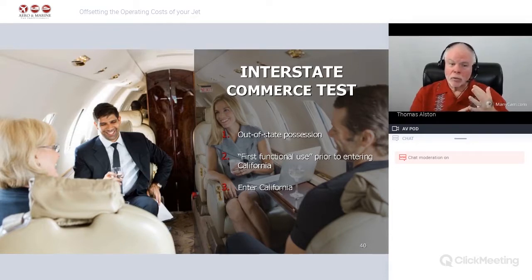Okay. First step, out-of-state possession. Second step, first functional use. Once you've done those two, and let's back up a little bit. If you're worried about how to do the business support, that's what we're for. In fact, a secondary benefit is that once you've engaged us and you're trying to do this commercial interstate flight hours test, every time you get ready to make a flight, if you have the least bit of unsureness or fogginess about this, call your consultant that works in our office, tell them what you're getting ready to do, and that person will tell you exactly how to get the business support.